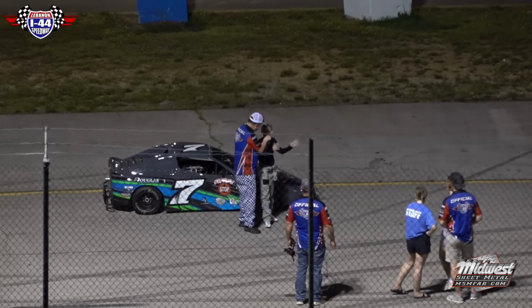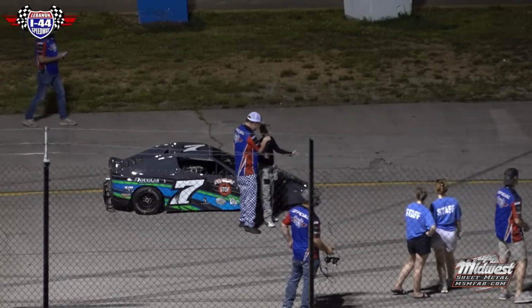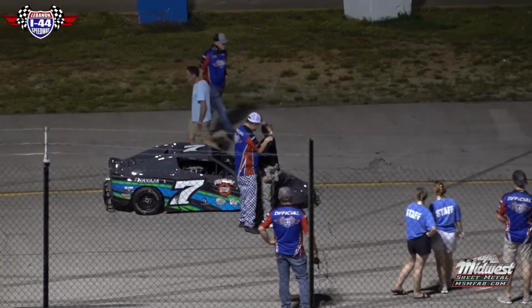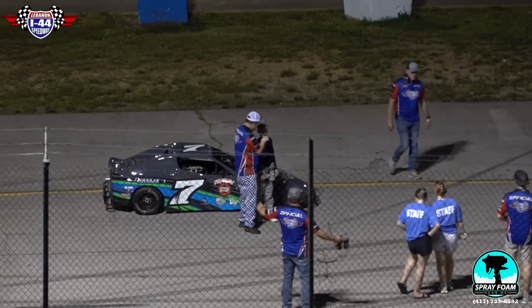Winning is fun, but that was the funnest I've ever had. Being right next to him, he's a good racer. He held his outside good, and he's fast. Maybe if I would have spun out right there, we could have held it, but it's okay. I'm glad he won it.